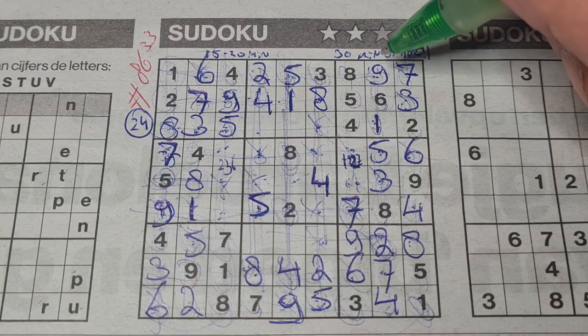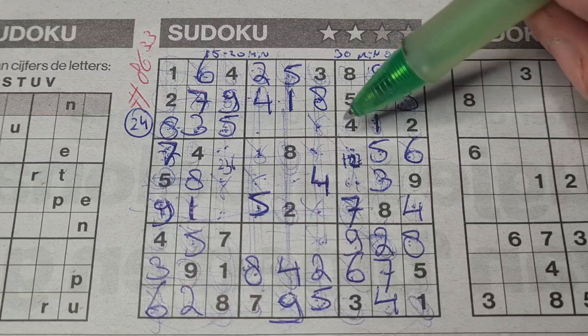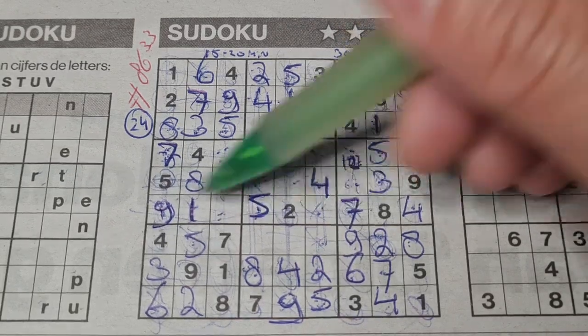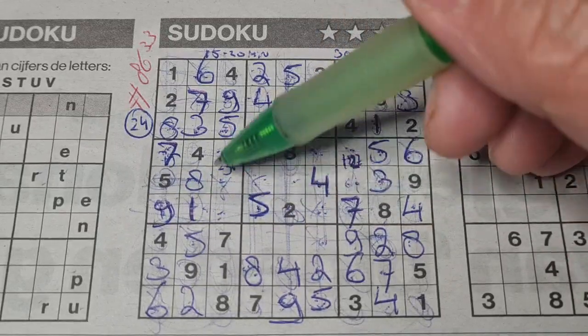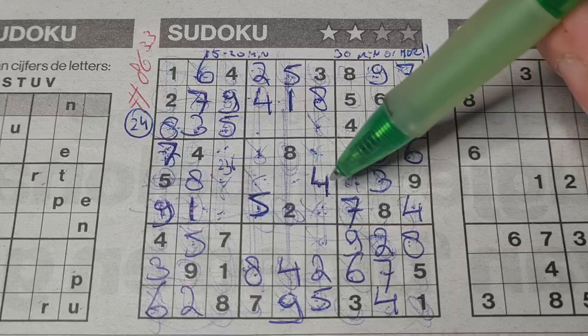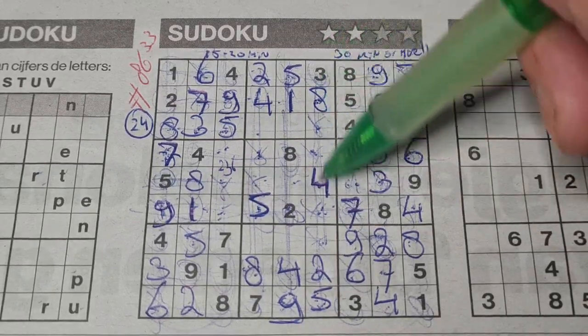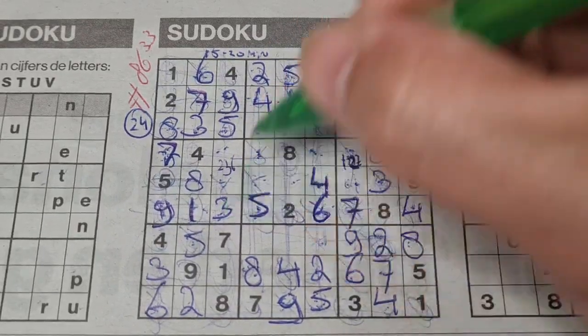Then, let me see. Alright, these 2 missing numbers in this row: the 1, the 2, 3 is missing, the 4, the 5, and the 6 is missing. 3 and the 6, 3 and the 6. We have a 3 in this column, no 3 there. 3 should be here, and the 6 goes there.